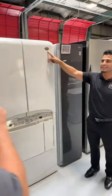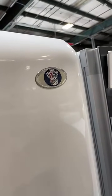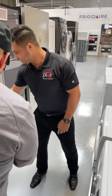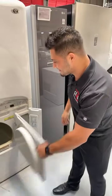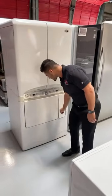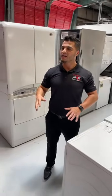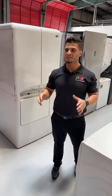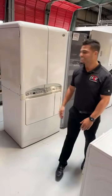Let's take a look. Obviously that's one of your originals. That's vintage. Look at the buttons, the controls, steam. Probably haven't seen any of these before, but I had to hold on to it because when I saw it, I was like, man, this thing is a must-have for the showroom. It's like having a classic car. Well, this is my classic car for appliances. Nice. I love it.